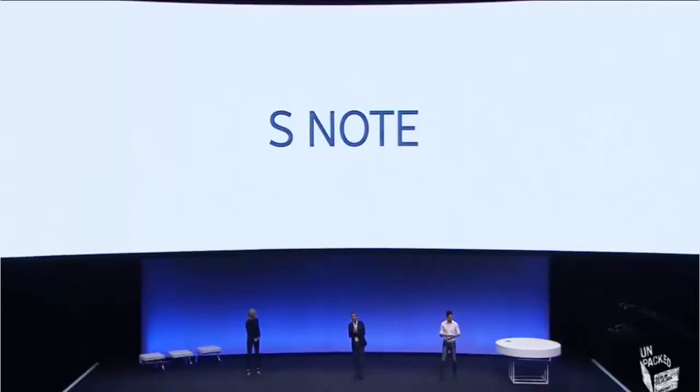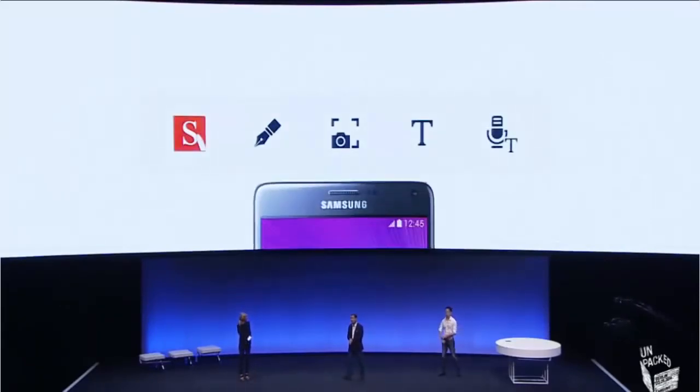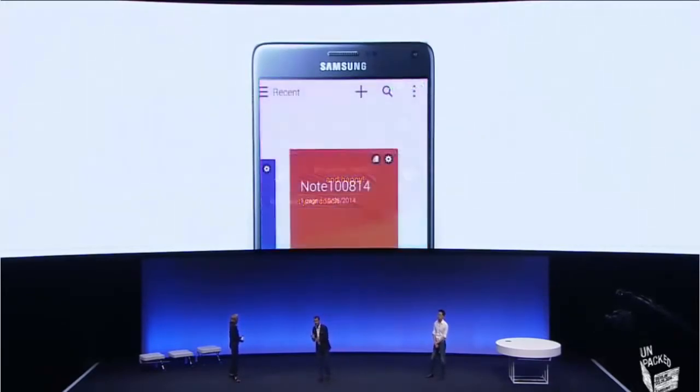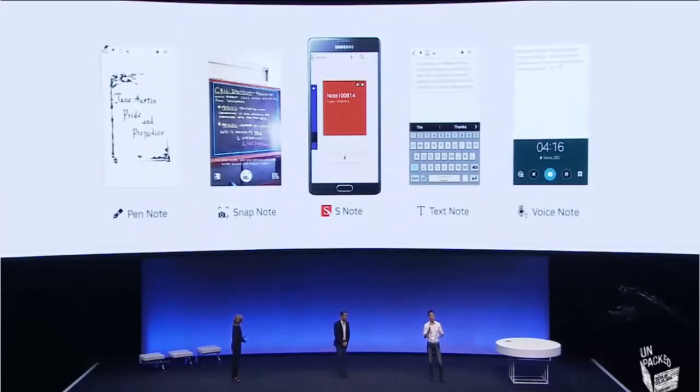And you're going to love how S Note uses our advanced S Pen to the fullest. We've added an S Note widget so you can access notes in 4 really quick ways. You can write a note, snap a note, type a note, or speak a note. So whenever and wherever you have an idea, you'll never miss the chance to make a note of it. And we found a way to write without actually having to write.